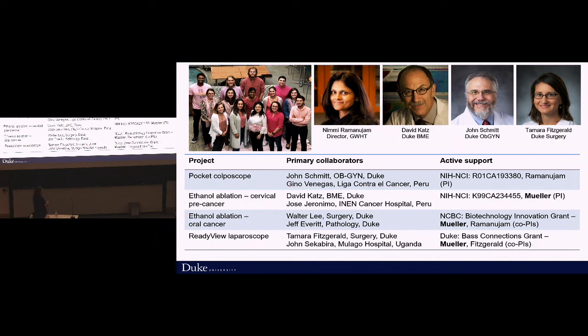And then lastly, I would just like to acknowledge all of the people that contributed to this work, the students that I've worked with, Nimi, who directs the center, David, who is my key mentor on the P99 and has a background in biofluid mechanics, John, who is my key clinical collaborator on all of the projects related to the cervix, and then Tamara Fitzgerald, who is the pediatric surgeon that I mentioned.